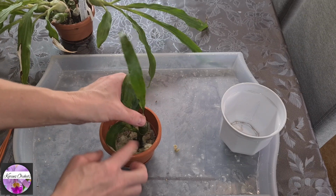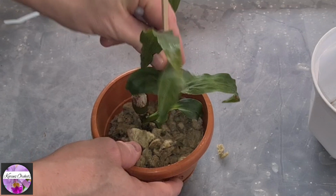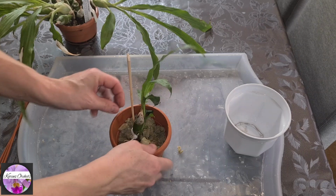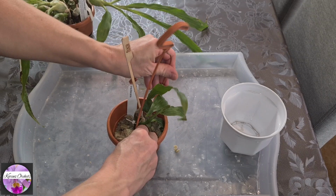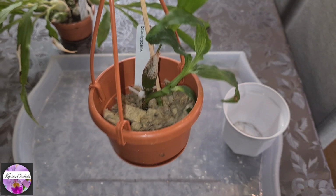Rockwool. Simply Rockwool. Maybe. Yeah, I can stake this one up. Here's a little stake. Did it make a difference or not? Yeah, it did. It's okay. Little tag, little hanger. And we're all set. Let's hope for this one to like it in there. Yes sirree. Chysis bractescens, the one with the white lovely blooms.